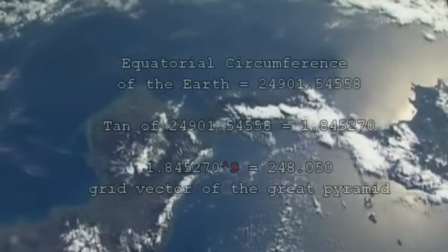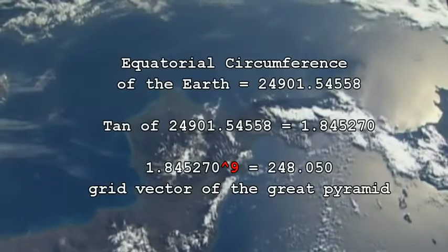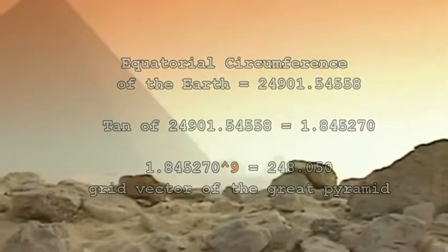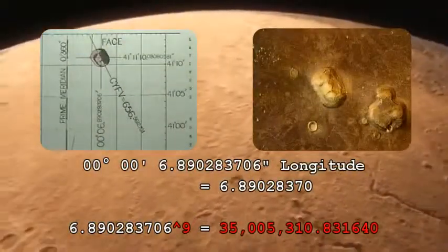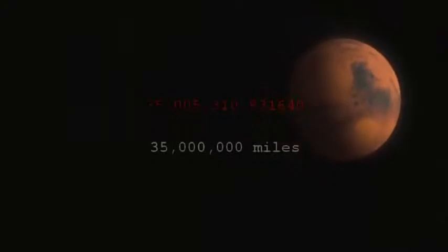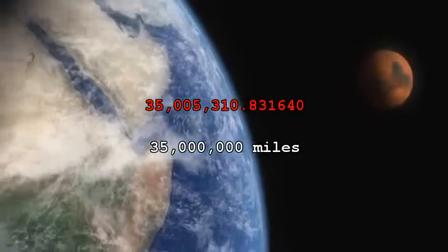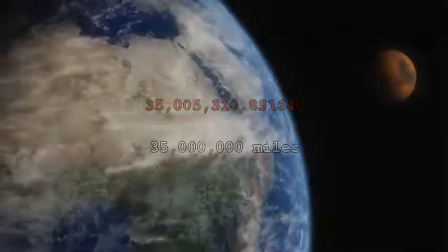Recall how the tangent of the Earth's equatorial circumference can be raised to the 9th power to show us the grid vector of the Great Pyramid? Watch what happens when we raise the face's longitude to the 9th power. I have 3 almanacs here in my study, and all 3 show the distance from the Earth over to Mars as 35 million statute miles. We do like to round off large numbers, but this figure is so close it's laughable.